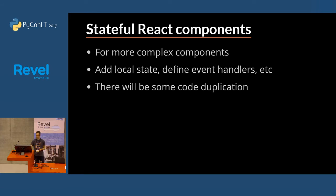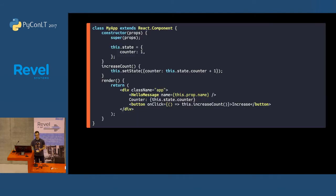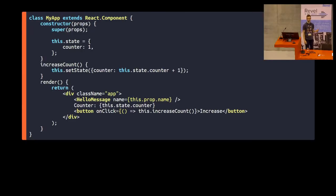But let's look at a more complicated React component. So here we first have a constructor. We define some internal state for the component, namely counter with a value of 1. Then we define an increaseCount method, which increases the counter value by 1 using the setState method.